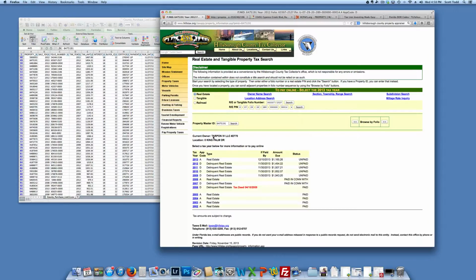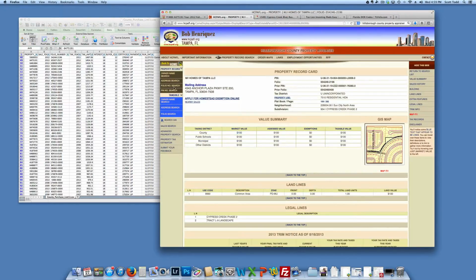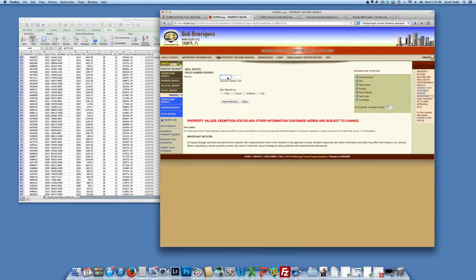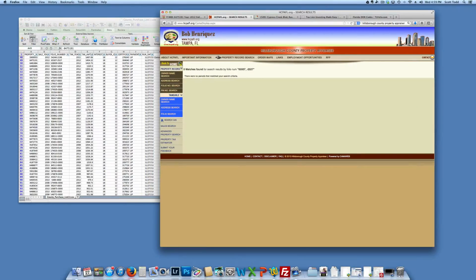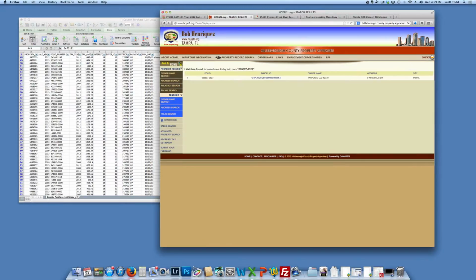This is owned by Tarpon 4 LLC. Now Tarpon 4 is an investor of tax lien certificates, and you notice that this has an address of 0 King Palm Drive, which means that it hasn't even been given a street address yet. So in this case, we'll come over here, and we'll come back to the property appraiser's office. I can't even do a Google search on that one. I'm going to do folio number, and the folio number of that one is 65507 2527. I need to put in a leading 0 there because apparently Excel sometimes cuts that off.